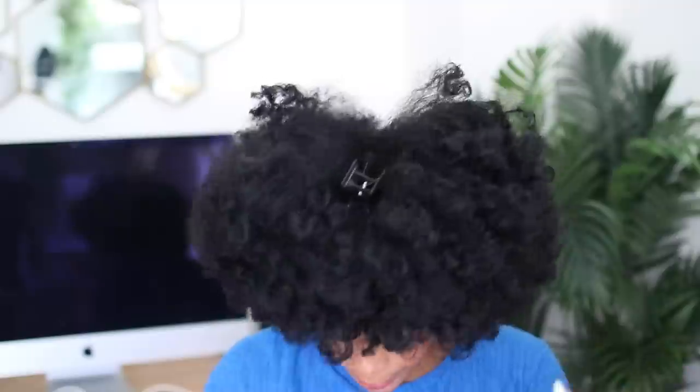But you see how that zigzag part just completely eliminated that middle part mess? I would spend like 10 minutes out of my day trying to get rid of that part. And I probably was just causing so much unnecessary manipulation. I would also put a clip there, and more times than not, I would end up leaving the clip here. I would leave the house, nobody would tell me. I remember one time I filmed a video with the clip still here. So that zigzag part just completely eliminates that. What was I doing before? Who knows?